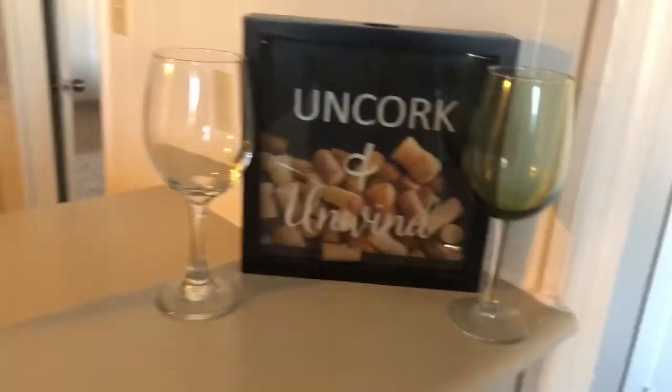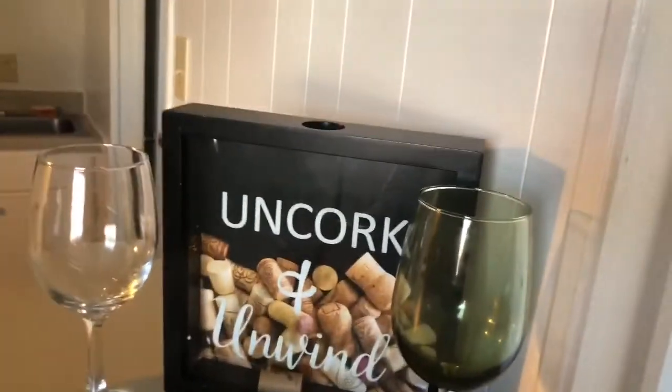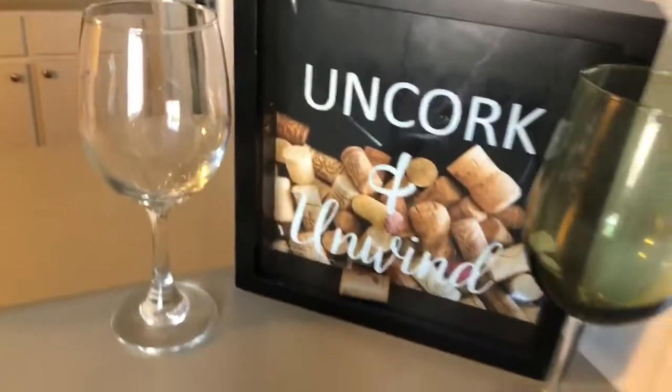Then we go into this little section right here. It says uncork and unwind. So that's why I have two wine glasses. Whenever you get a wine bottle or something, you put the cork inside.